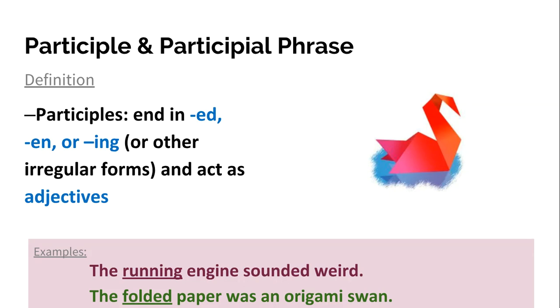In the purple sentence below, you can see that I said the running engine sounded weird. Here running is modifying engine. Then I also said in green, the folded paper was an origami swan. In that case, folded is a participle. Both of those are acting as adjectives to modify the nouns that come after them. So it's the running engine and the folded paper.